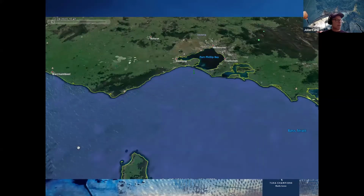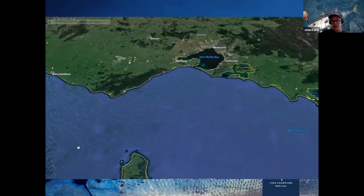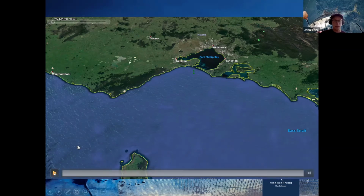So here's a couple of animations. This is provided by Tuna Champions, and I'll speak about those guys a little bit later. But this was the 24th of February. We went out with Sean Tracy from Tuna Champions and Richie Abella on Dreamcatcher 2 sport fishing, and we put 2 sat tags on. Have a look at the animation of this fish that we tagged out in front of Port Phillip Heads, probably in about 40 or 50 meters. I'll just get this video to play.